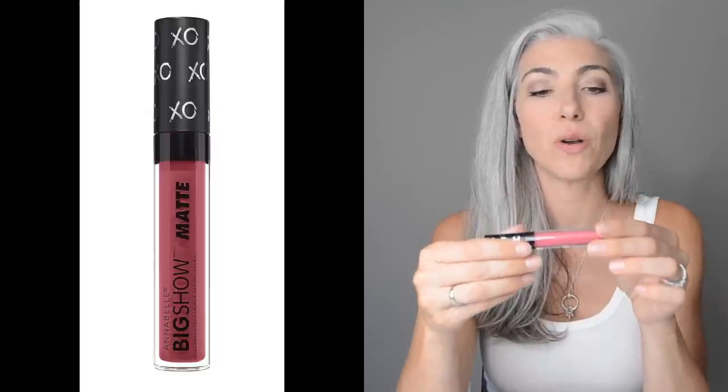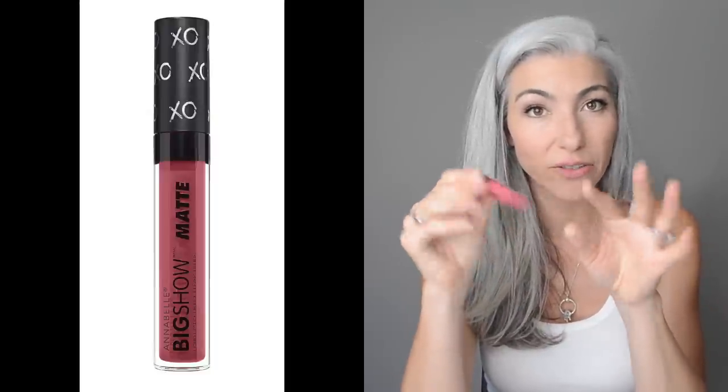Okay, another one that I wear a lot in my videos is this one by Annabelle, and it's Big Show Matte, which I kind of like. So it doesn't have the glossy look to it. And this color is Romantic. It's very, very beautiful. So it's creamy deliciousness. No, it's not. Don't eat it. It's not good to eat.